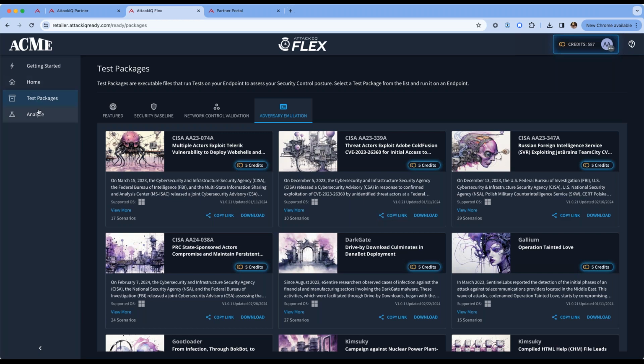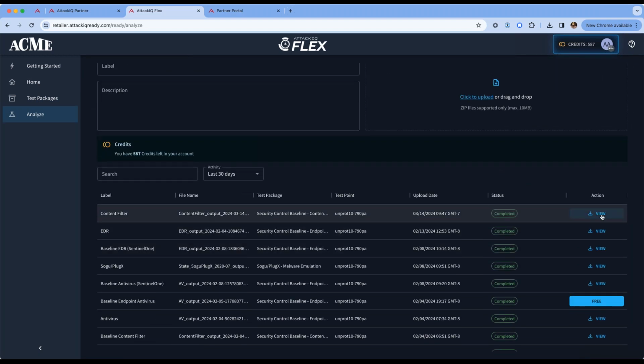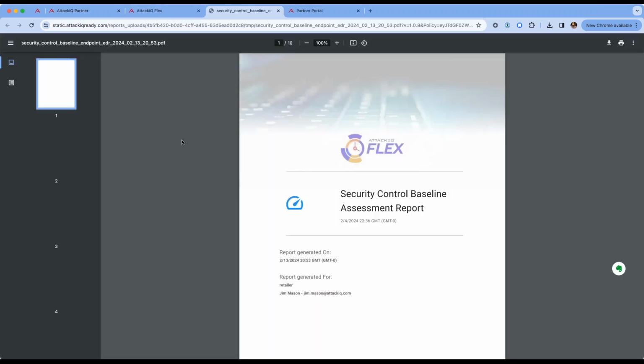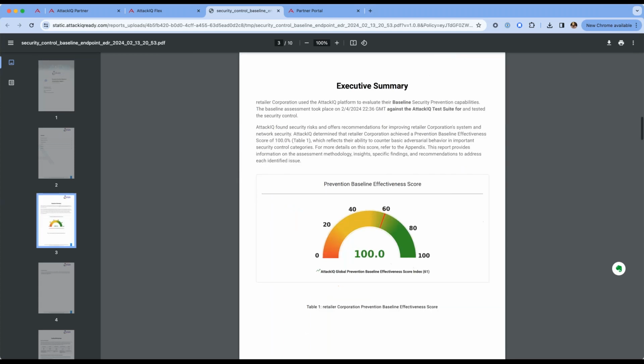Thanks, Carl. And then the last component, your customer again will upload the platform results here and can go ahead and view some of these results and understand where they are. Let's take a quick look at one and then we can focus on the portal. In this example, I completely self-served and was able to understand, great, looks like I'm preventing all the things here. And one important note is we do provide a global score. So it gives you an understanding of where you stand across others that have run the same assessment so that your customers have a benchmark that they can focus on.